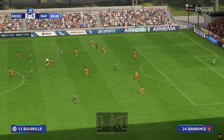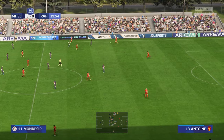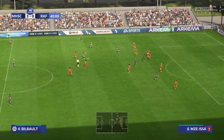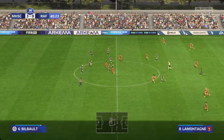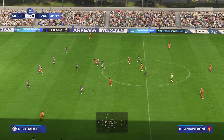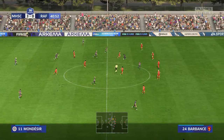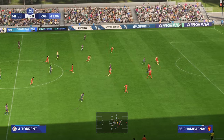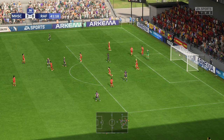And take it away. And does well to keep it in play. Deserves credit for winning the ball back. Solène Barbance. Good work to regain possession. Lena Petermann. Toro. This is looking threatening. Oh, surely. A wild effort it was. And probably the less said about it, the better.